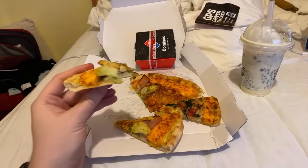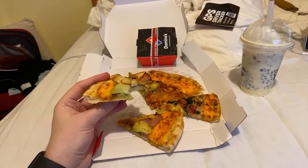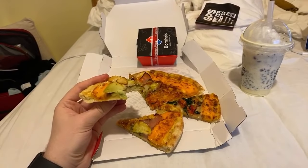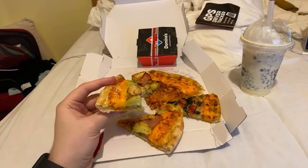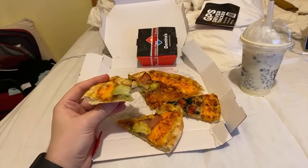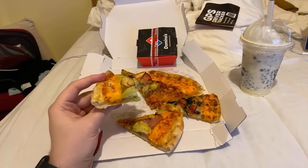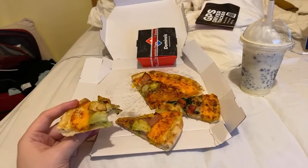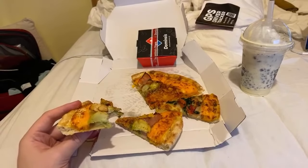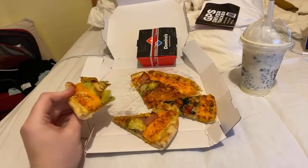Ooh. Ooh, that's... I taste the pizzazz. Hold on. That might not be the right amount of pizzazz. That might... Ew. That's the wrong amount of pizzazz. That is too much pizzazz. That tastes bad. What the fuck?